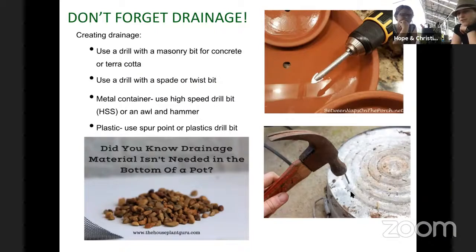If you're using like an old tin, an old bean can or something like that, you can take a hammer and a nail and poke holes in there. And just be aware if you're screwing through plastic, make sure you use the right kind of drill bit for it. And if you're not sure, ask your hardware specialist at Kavaric or a big box store to give you support.